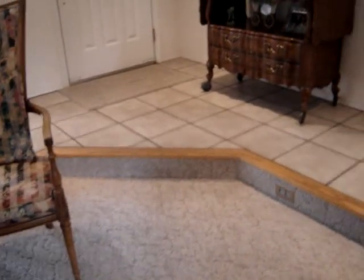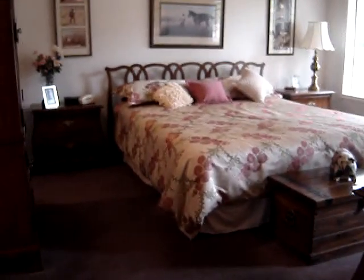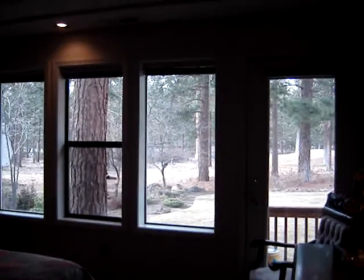I'm headed into the master suite. You can see it's a sunken living room. Tiled entry. 1,855 square feet. Again, nice access to the back deck and view of the course.